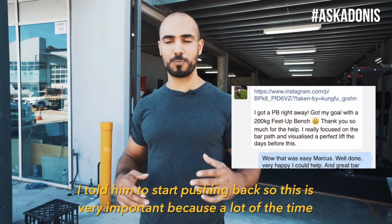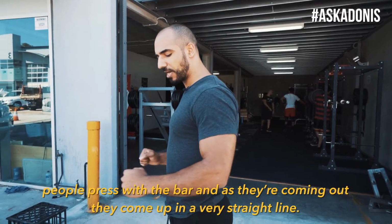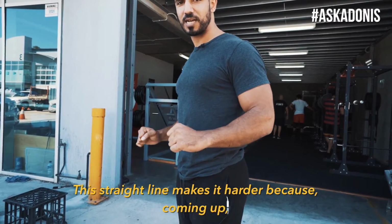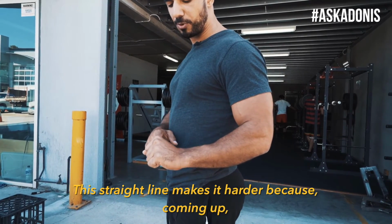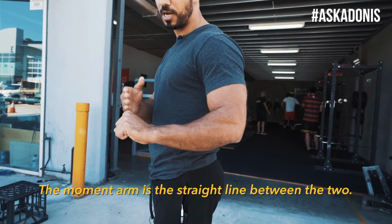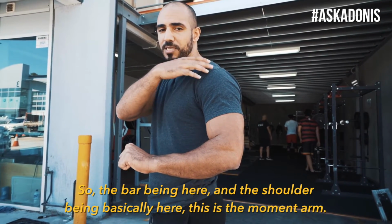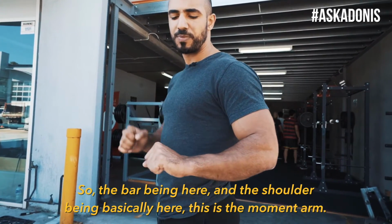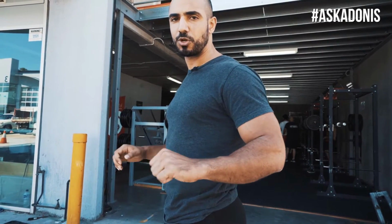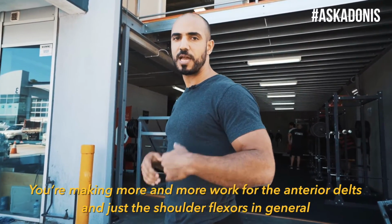This is very important, because a lot of times people press with the bar and, as they're coming up, they come up in a very straight line. This straight line makes it harder, because as you're coming up, you're trying to decrease the moment arm between where the bar is and your shoulder. The moment arm is the straight line between the two. So the bar being here and the shoulder being basically here, this is the moment arm. If you're pressing straight up the entire time, this moment arm is not decreasing, so you're making more and more work for the anterior delts and the shoulder flexors in general.